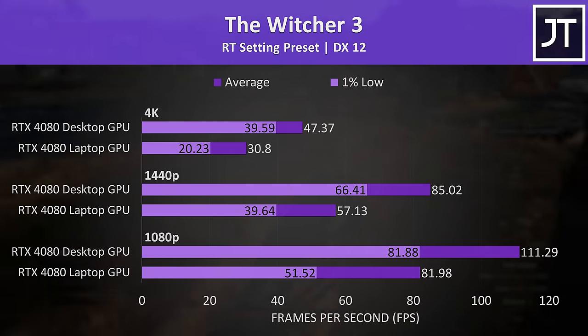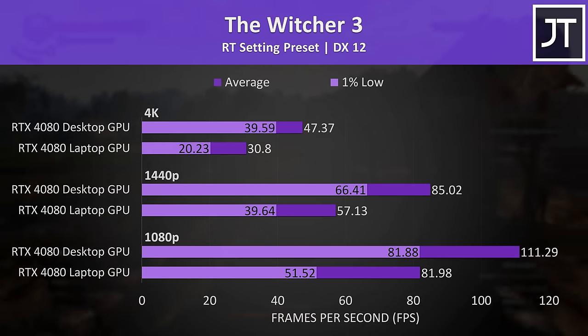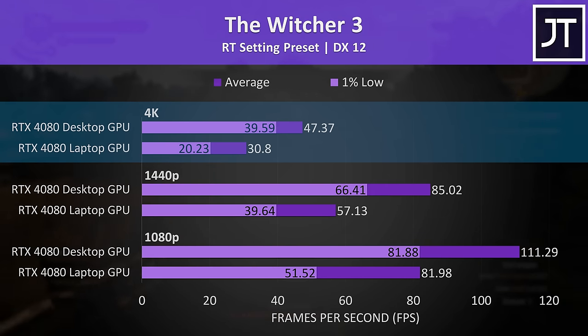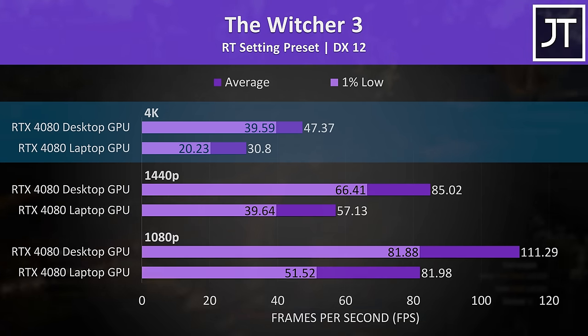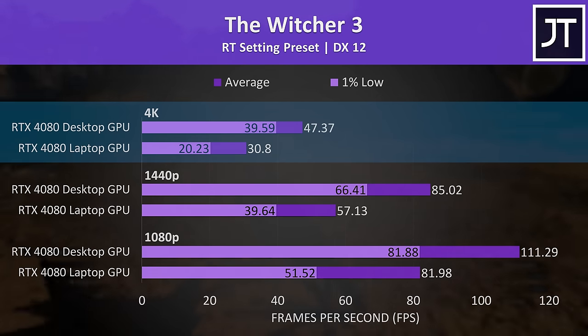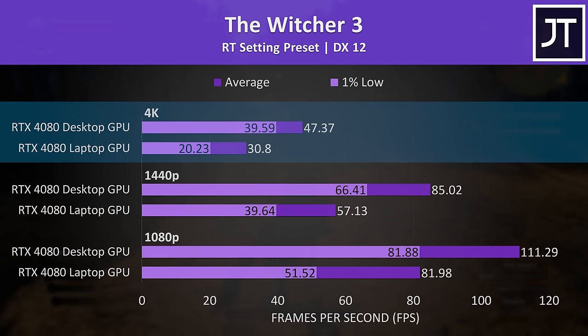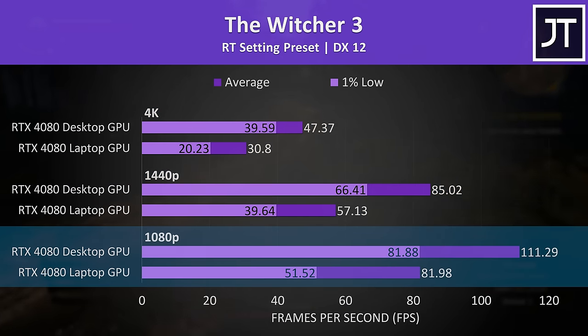The Witcher 3 was tested with its next gen update with the ray tracing preset, and this game on the other hand had the second biggest lead on the desktop out of all 25 games tested, reaching a 54% higher average frame rate. Even the 1% lows from the desktop were a fair bit ahead of the average FPS coming out of the laptop at 4K and 1440p, and close at 1080p.